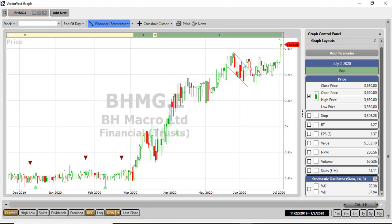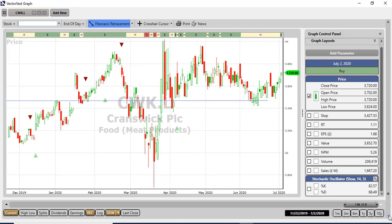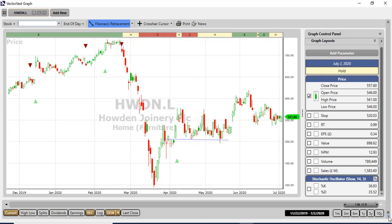BH Macro I bought just here, starting to move. I like this little inside day after a big day up. If that breaks, it should go much higher with any luck. The GB Group hanging in there, and Cranswick moving up from this major area of support. A great stock, Cranswick, again one of those ones I think should be just locked away and pretty much forgotten about. And Howden Joinery, a line in the sand somewhere about here.